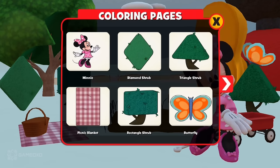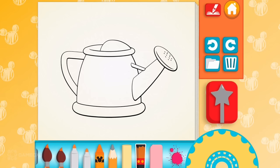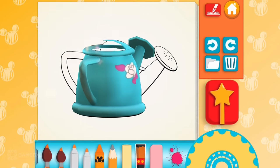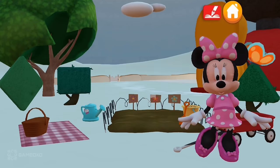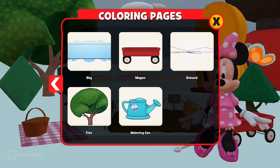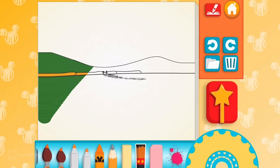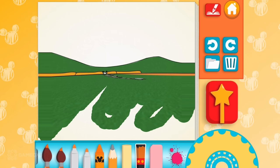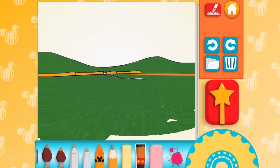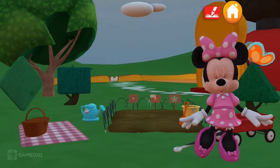Choose something to paint. The watering can. The mouse brush. You did a wonderful job. Shall we go? I look adorable. Oh, thank you. Choose something to paint. The ground. The mouse brush. It's cool. Oh, I just love my new look.